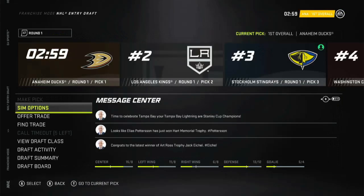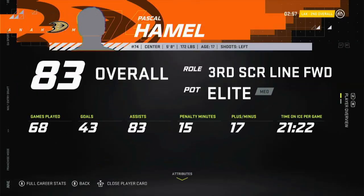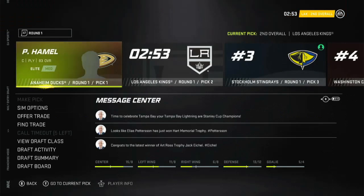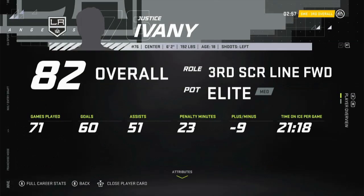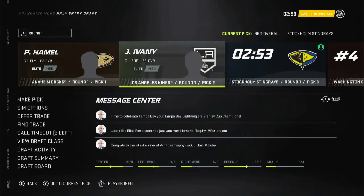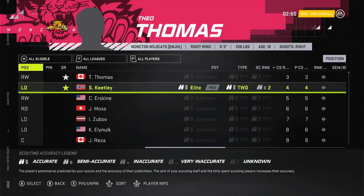Let's see how Anaheim does with their draft. Sim pick. They take an 83 overall player out of the draft. Medium elite. Hamill, center playmaker. Pascal Hamill. Good for the Ducks. The other California team, LA, take 82 overall, Justice Ivani, a sniper. Wow, what a name. We won't be taking a high overall guy because we are doing Draft of Glory. We probably would have been taking Theo Thomas.